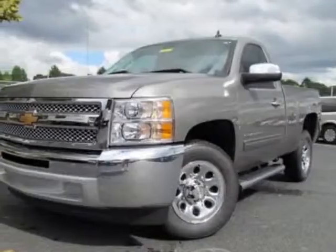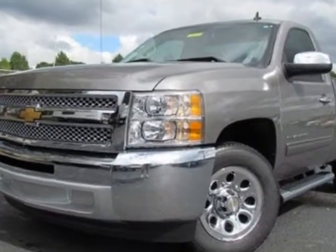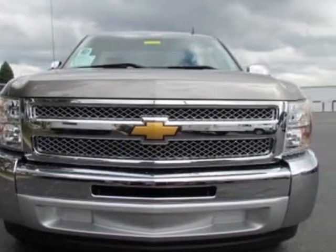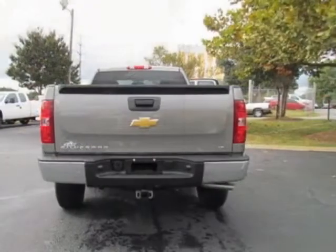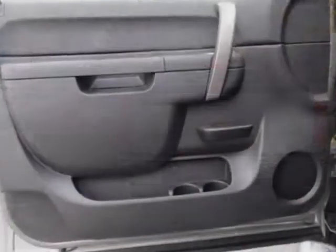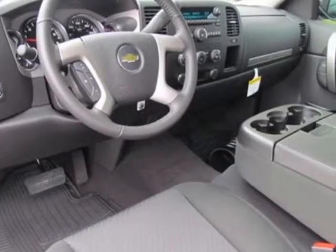Take a look at this new 2013 Chevrolet Silverado 1500. For your protection, this vehicle has a full factory warranty. This vehicle gets an estimated 14 miles per gallon in the city, and an estimated 19 on the highway. This Silverado 1500 boasts a 4.8-liter engine, and has a 4-speed automatic transmission. Another great feature is that this vehicle uses flex fuel.